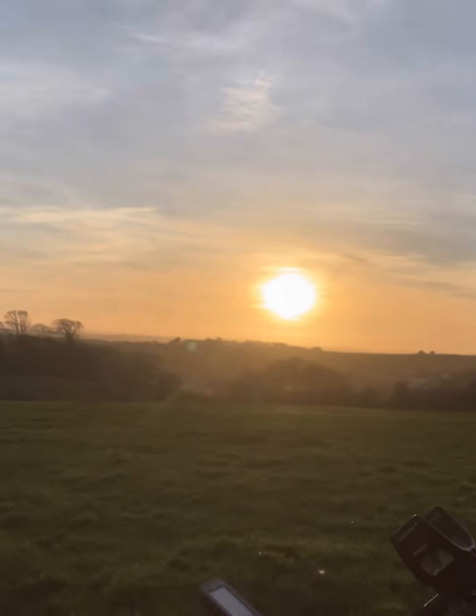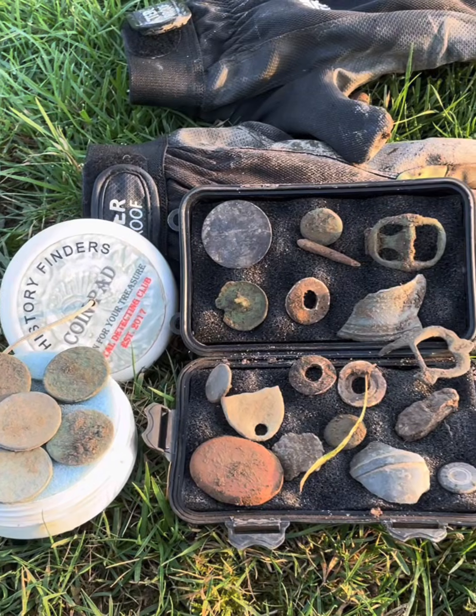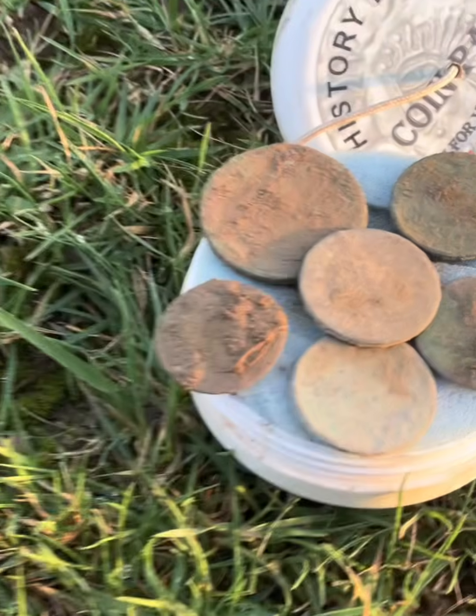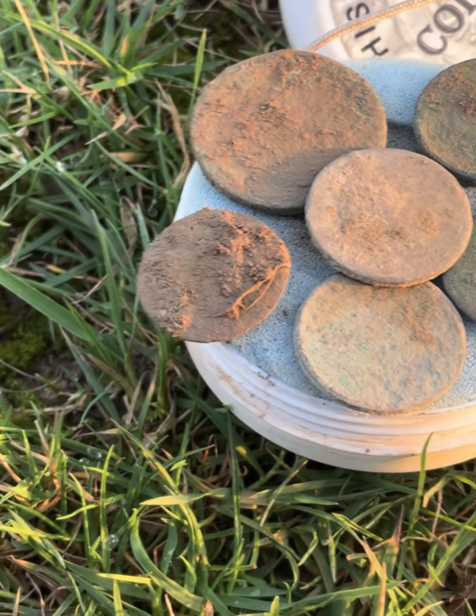Well, just coming to a close now. I've had a lovely time here today. Just looking, the sun's starting to set now. Got the old detector there. Just going to have a quick roundup of what I found today. So it's not been too bad. I've had 6 coins, they're all toasted to be honest, but I'll have a look at it.